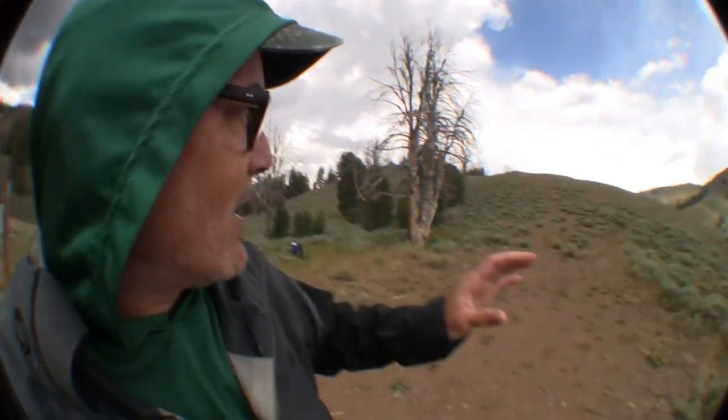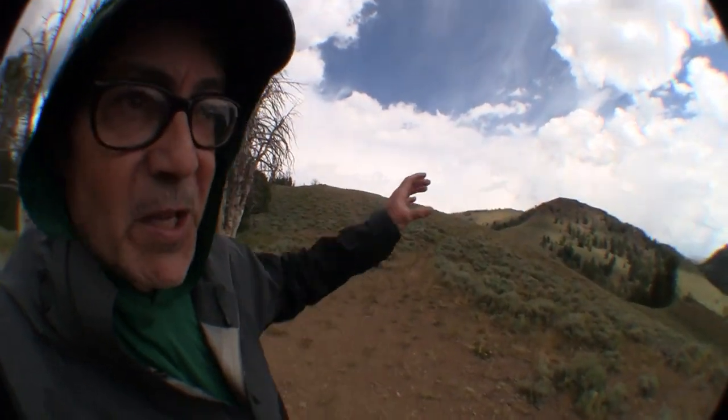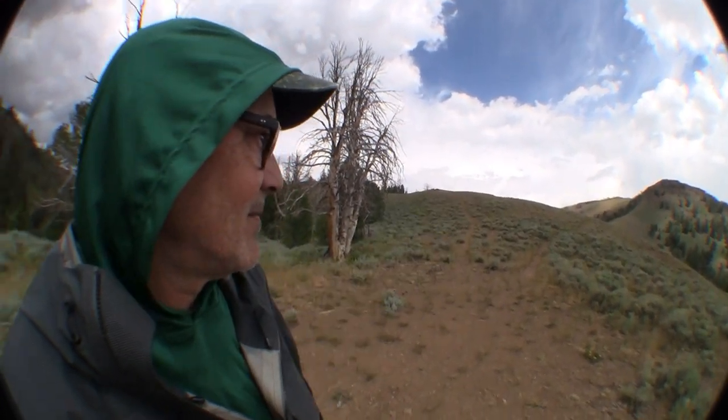The other thing too is I don't want to get zapped if these start to rumble and spit out lightning. You know, it's very open up here. The peak, I'm sure, is completely bald. It's just tough to decide what to do right now.